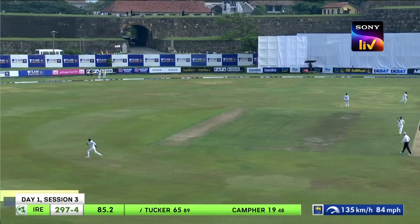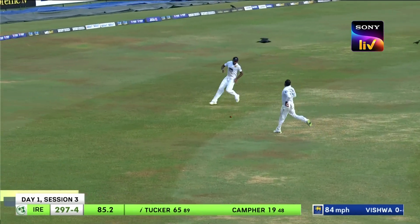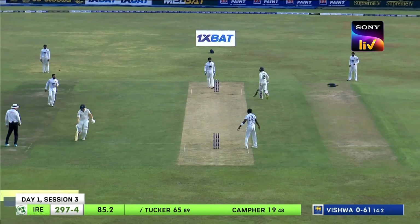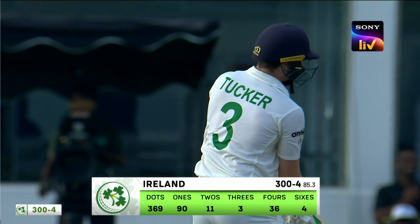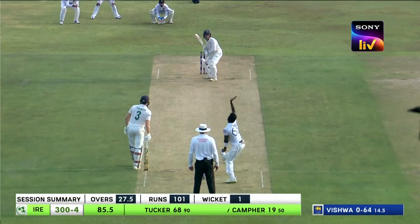Flashing blade. It's not going to go for 4, but it's another chase. And it'll be 3 runs. And the 300 comes up for Ireland. 300 for 4. And this is by a long way their best day, batting first in a Test match.